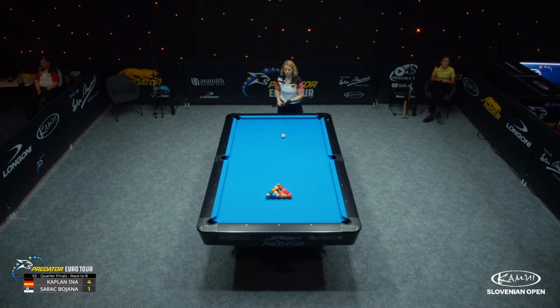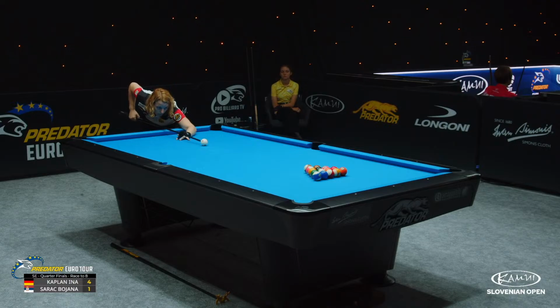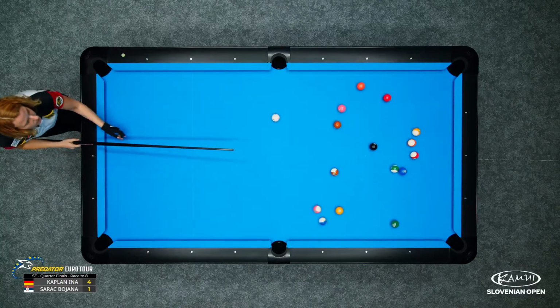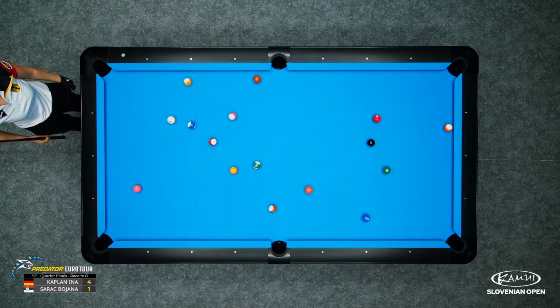As Bojana Šarac returns from her 6-minute timeout, it's the final of the 2 breaks for Ina at this inning. Just before she breaks, she just produced the first break and run of the match.